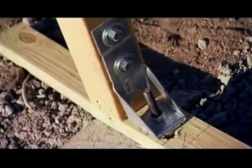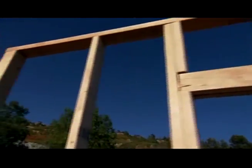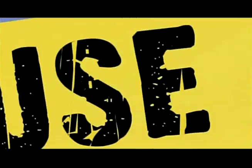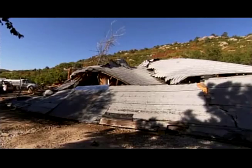By bracing the studs against the lateral movement of an earthquake, you can increase the shear strength of the framing. It's a relatively simple step, but it can make a huge difference. Now, this wall has 3 to 4 times the shear strength as our previous wall. Not budging. Well, it looks like my work here is done. So, we'll go find another house.